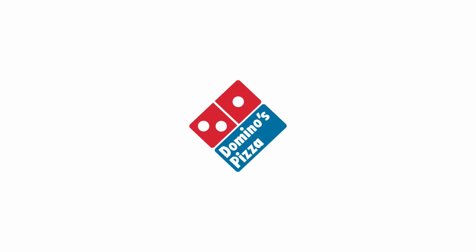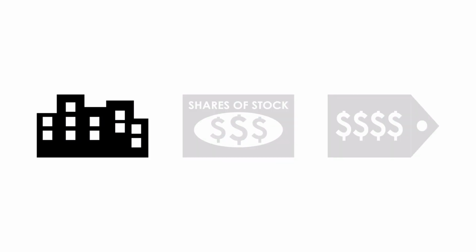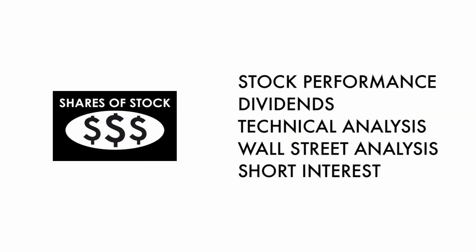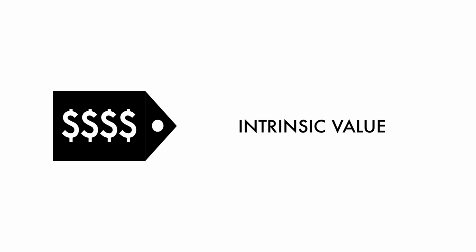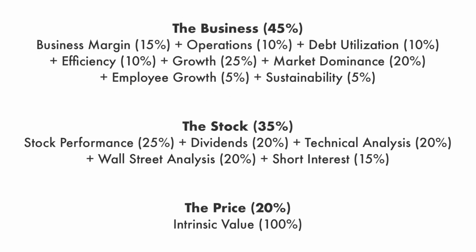Today on GrowthShares, let's analyze and see whether Domino's Pizza is a great long-term investment. The company analysis is divided into three broad factors: the business, the stock, and the price. Furthermore, these three factors are subdivided into 14 metrics that give us the complete picture of the company. Each factor and each metric are given different weight, together adding up to 100% of the overall analysis.